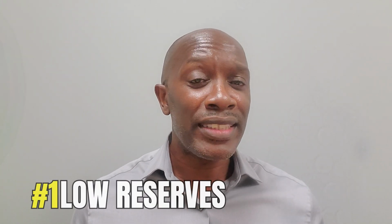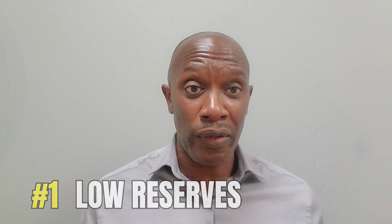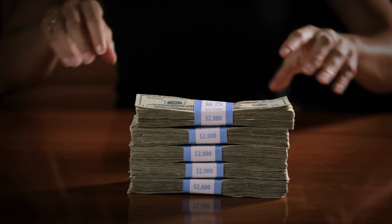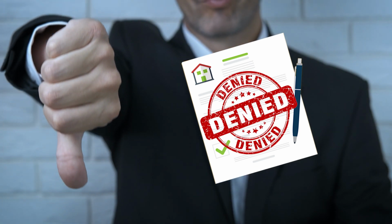One of the first things that you want to look out for is to see how healthy the HOA reserves are. Now, reserves are money set aside for much needed things like repairs. So this is important for 2 reasons. Number 1, if the HOA does not have money in its coffers or in its reserves, you might not get the loan if you're going to purchase in that community.